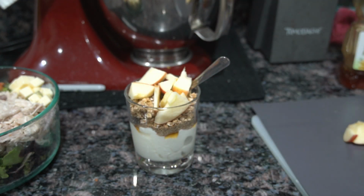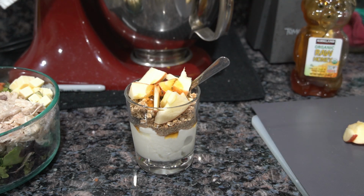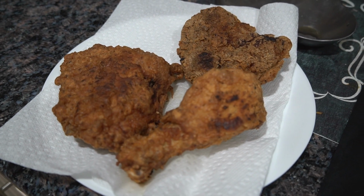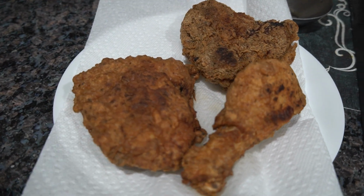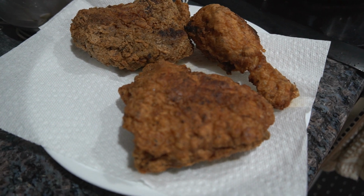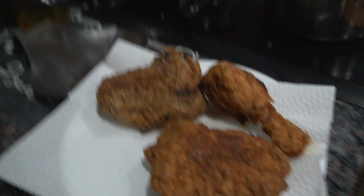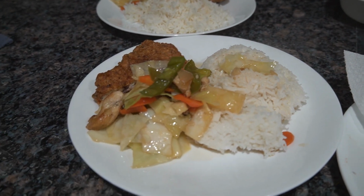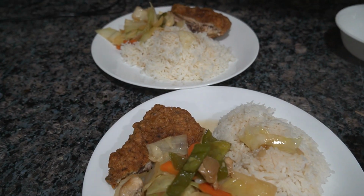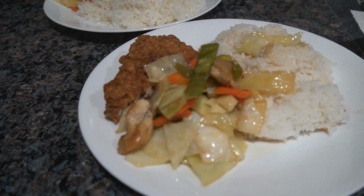For lunch, again, we had the leftover noodles from the night before. And for dinner, I am cooking this fried chicken. You guys, I cannot perfect fried chicken, and I cannot say that this fried chicken turned out well. It doesn't have flavor, but still, it's protein, and so I paired it with the vegetable that we had last night.